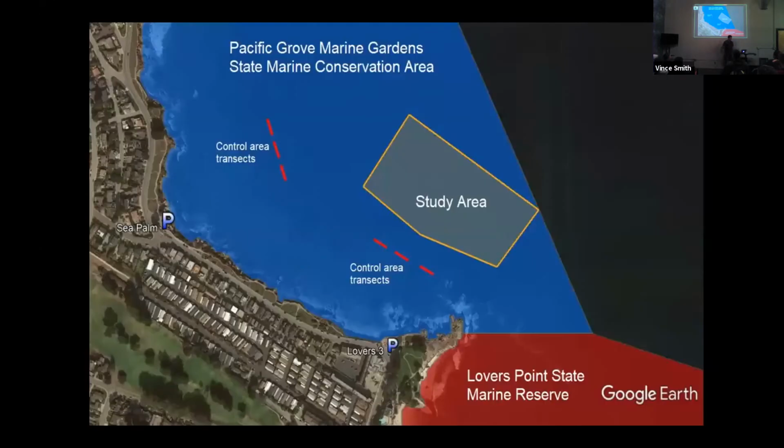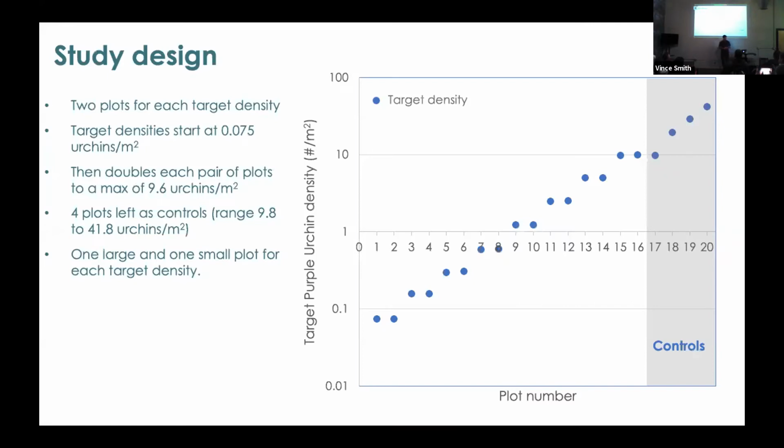So here's our study area. It's off of Lovers Point State Park. It's inside of a marine conservation area, so we had to get a permit and all that. And the study design was basically to take 20 rocks, basically 20 sections of reef that were surrounded by sand, and at each one reduce the urchins down to a certain density. And then to see where along the way the kelp came back, right?